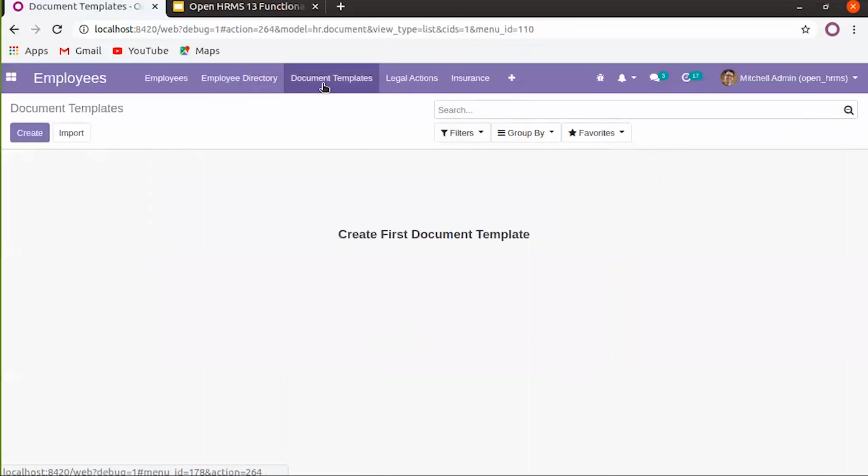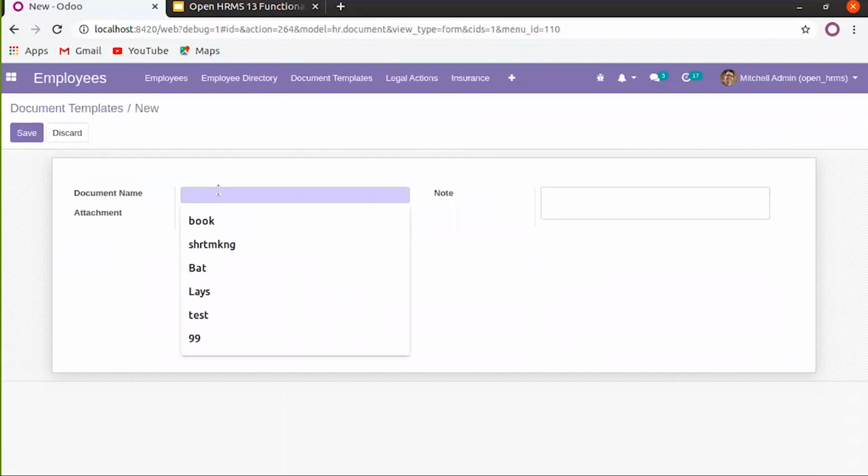Then we have a document template. You can create some document templates here. It is easy, for example, an experience certificate or any other loan application or something like that. So I'm providing a loan application here.